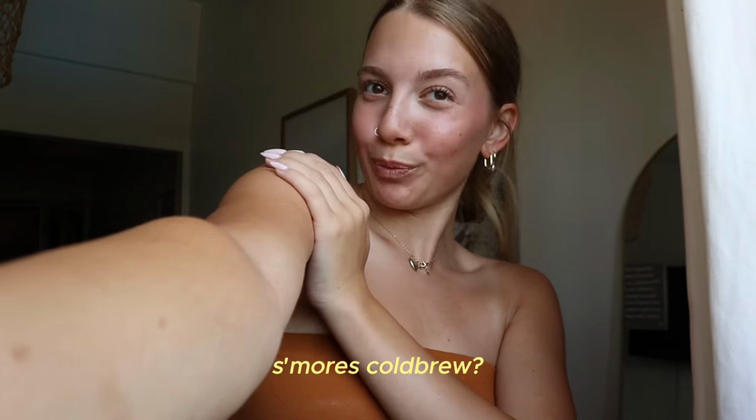Dunkin s'mores cold brew. I don't know if you guys have had it before, but it's crap. Like, I don't know if I can say that on here, but it's so good.